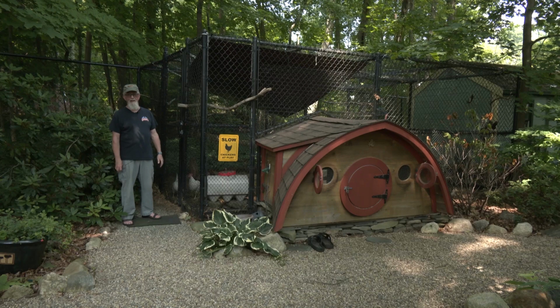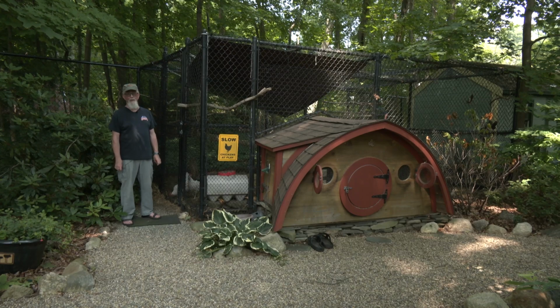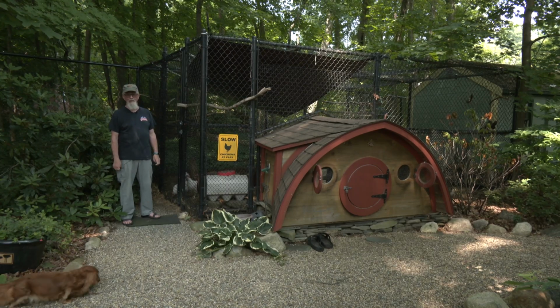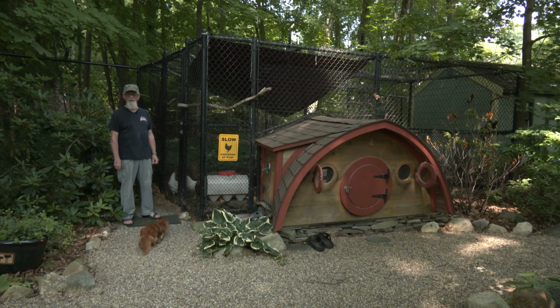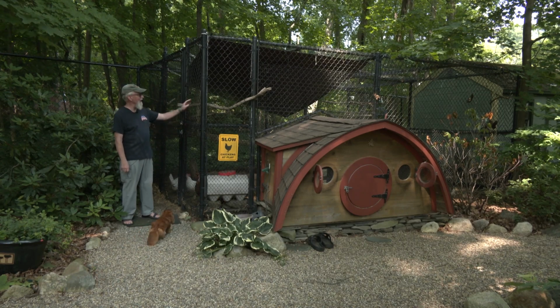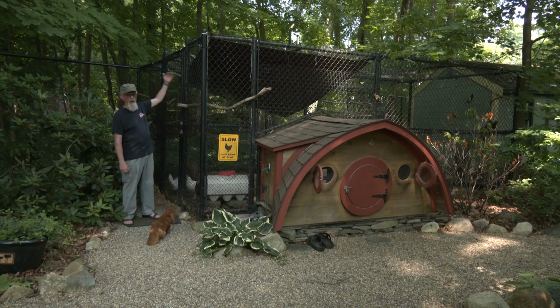The coop, we never had chickens before until we saw this coop at the Boston Flower Show one time. And there was a guy selling this coop and he called it Hobbit Hole Coops, as you can see why. And Jane said, we're buying that. And I said, we don't have chickens. And she said, we do now. So we got the chicken coop, we put it in, and we had this fence enclosure, including on the top, to keep the hawks out.